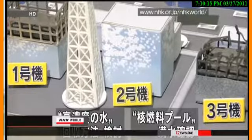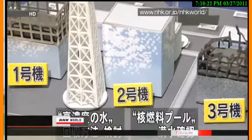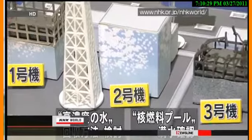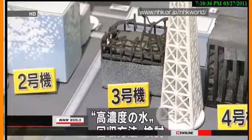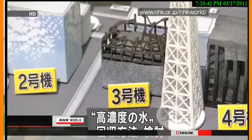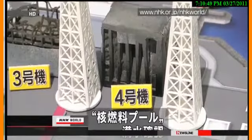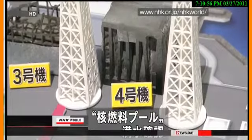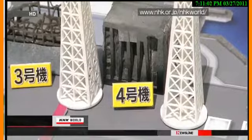And the good news is that for number 2 reactor, a pool that stores spent fuel or nuclear fuel has a substantial amount of water, so the nuclear fuels have not been exposed. And number 3 reactor, yes, we did find the leakage of radioactive water, and they haven't found out yet where and how to collect that water. And for number 4 reactor, there is no fuel in the nuclear reactor, so that's good news. And the good news is also that the nuclear fuels are submerged in the water, so they're not exposed.